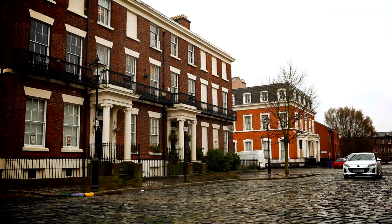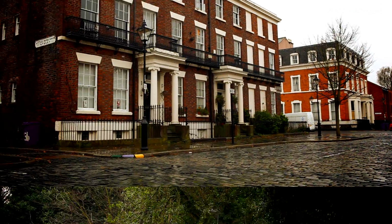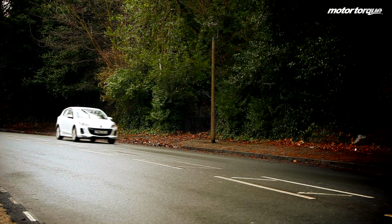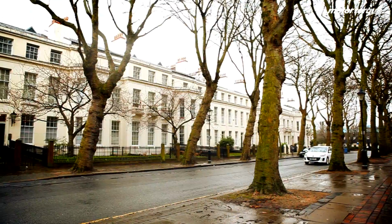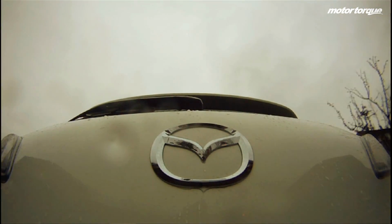At normal cruising speeds, I've not really got any problems with the Mazda3. The ride's quite firm and not too rigid. The only thing that does let the drive down ever so slightly is the steering. It's a bit too elastic and ever so responsive. It takes a little bit of getting used to, and it's not that nice.